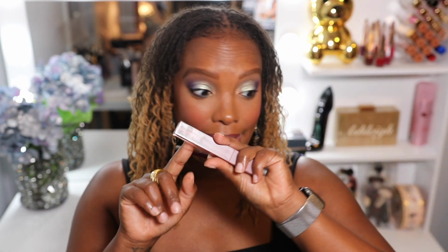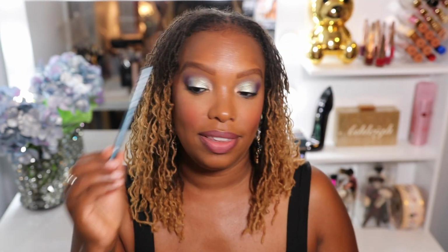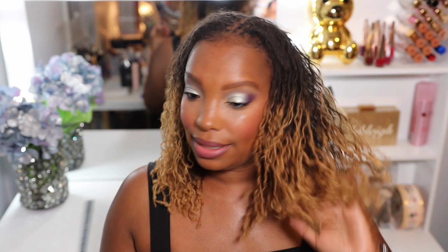This is the 24/7 lip pencil, because the pencil that came with this, I have used up. And I went ahead and used this particular teal liner. I think it came out really cute. And this is Outer Space. So yes, I feel like it just kind of pulled it together. I didn't really want a bright green, didn't want to do a black.